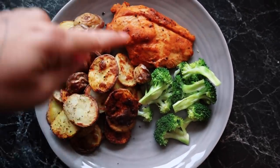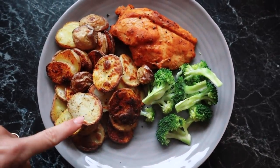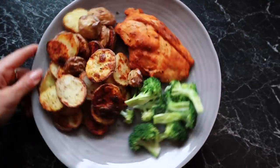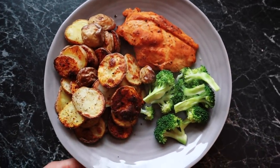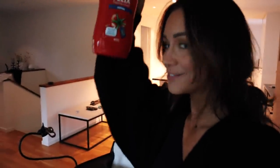I just warmed this up. I had boiled broccoli since yesterday, and Robin did the potatoes in the oven today in like 10 minutes. So once again, basic. I like basic. And I like when the food is fast. Something is missing. I don't know what it is, but I love ketchup. I've always, in my whole life, loved ketchup.